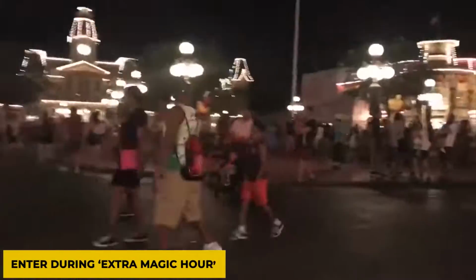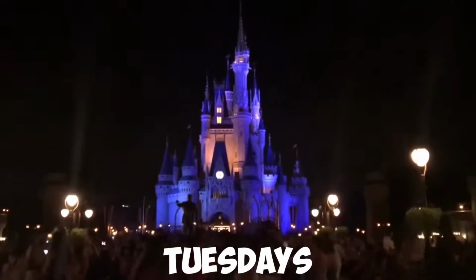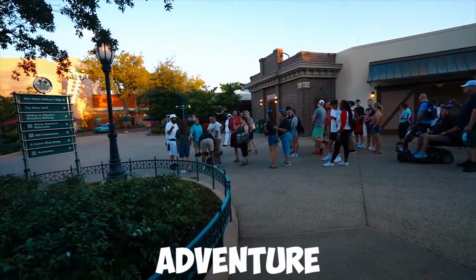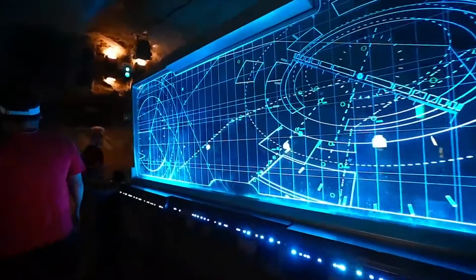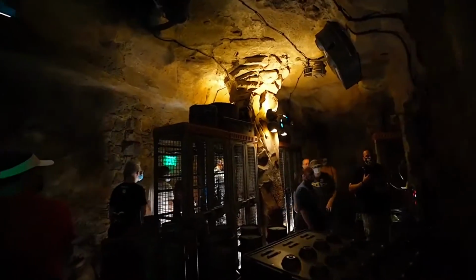Number 8. Enter during Extra Magic Hour. Disneyland Park begins 1 hour earlier for Disney hotel guests on Tuesdays, Thursdays, and Saturdays. The same 1 hour early entry privileges are offered at Disney California Adventure on Mondays, Wednesdays, Fridays, and Sundays. Not all attractions are open at that time, but many of the more popular ones are.